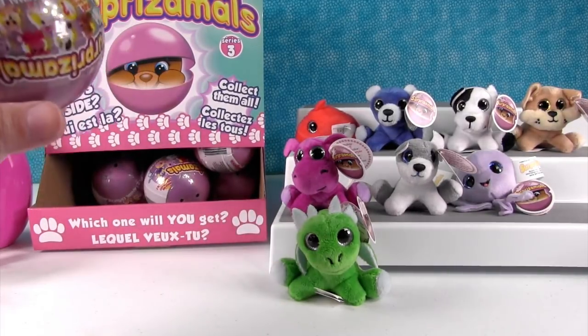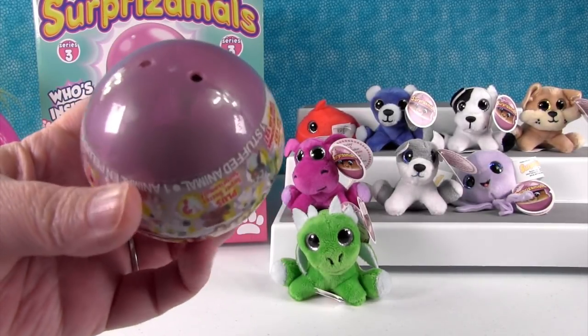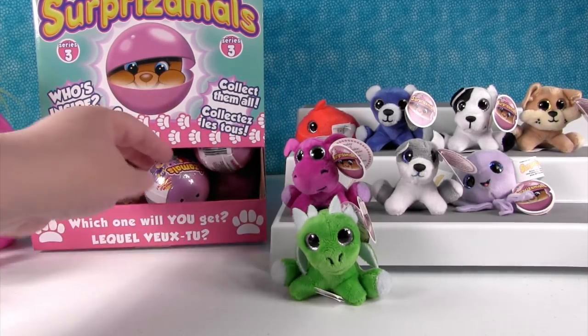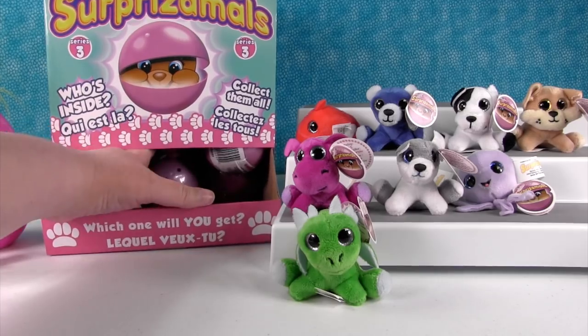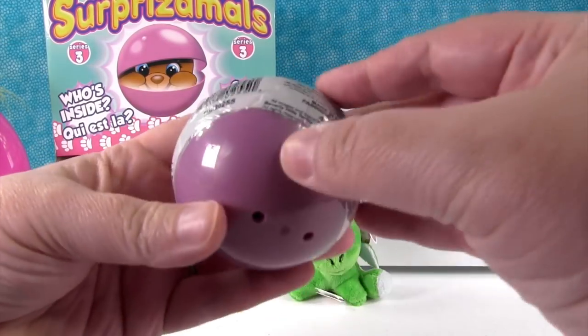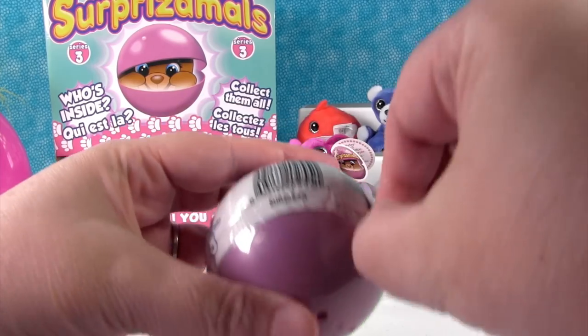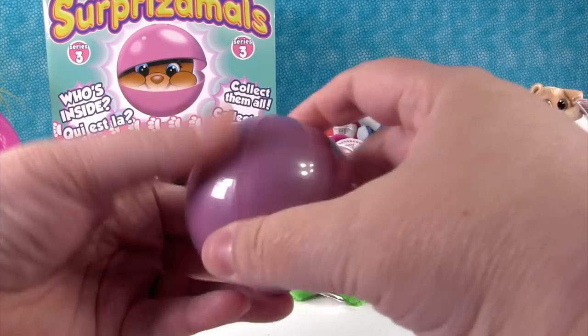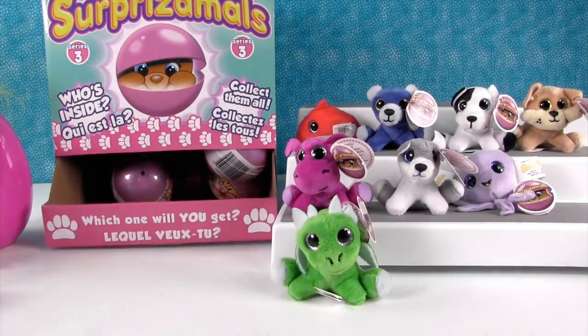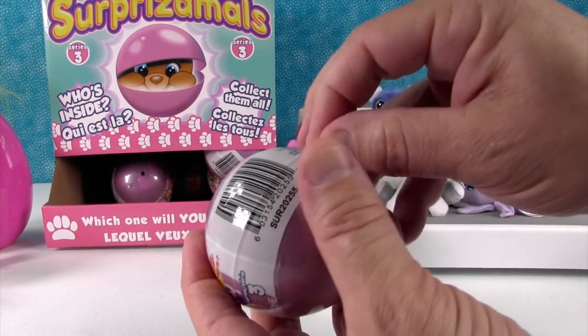Let's see. Should I open this one? I'm going to peek. Oh, you can't really see. No, you can't see. You want me to have that one? Yep. Okay, I'll open this one. Not even going to peek. That's good. See who it is. It's Booberry. Or Boo.